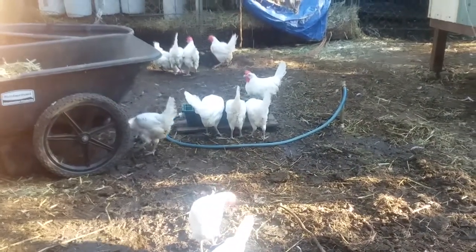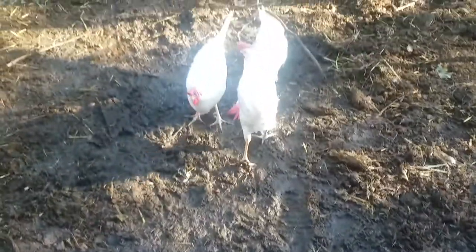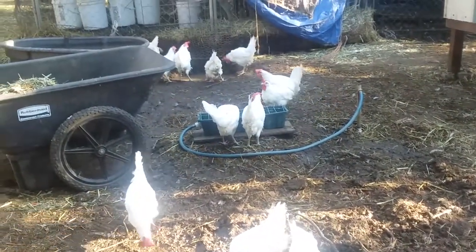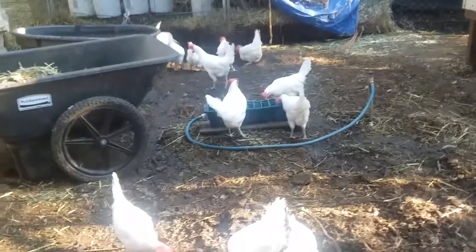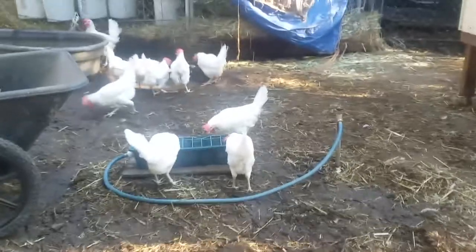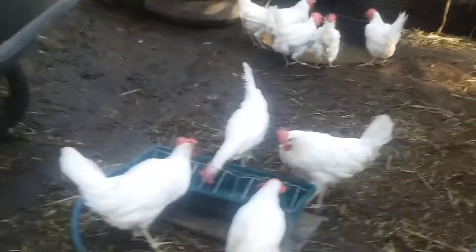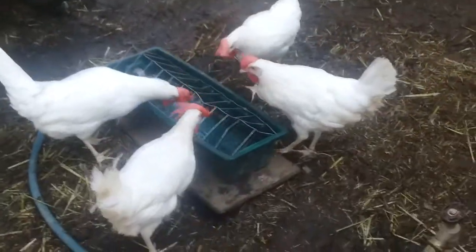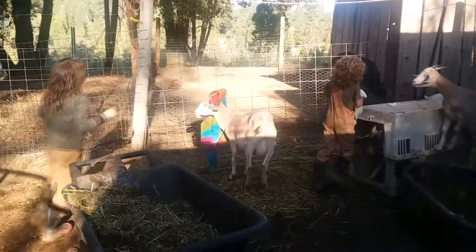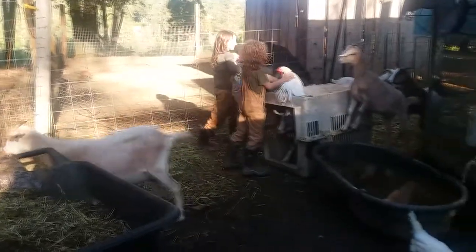Yep, that's where the water is. Yes, this is where all the bugs are. Come on. Riley? Somebody's wearing your sweatshirt. Come back here. Look at Laurel.